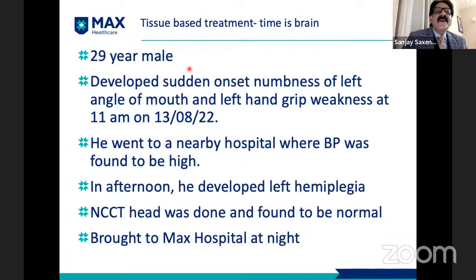A 29-year-old male developed sudden onset numbness of the left angle of mouth and left hand grip. Went to a nearby hospital. He was at Rishikesh or Haridwar at that point of time. In the afternoon, he developed left hemiplegia.